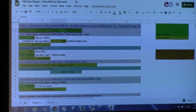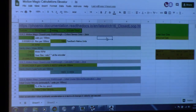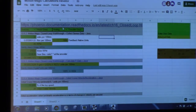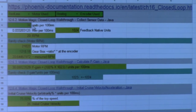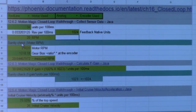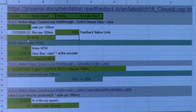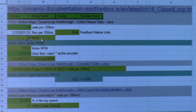As well as we can pick the encoder. We're using an analog encoder. When you use analog with the CTRE TalonSRXs, it's 1024 as the resolution. The MAG encoders are 4096. If you select that, it's going to populate other fields for us. But in the green box right there, we enter the value that we empirically captured, 34. It spits out that we're running the elevator at 20 RPM at the encoder or the feedback device.